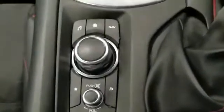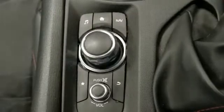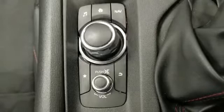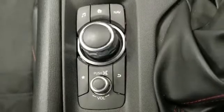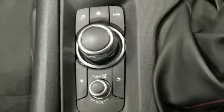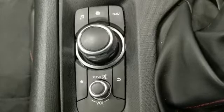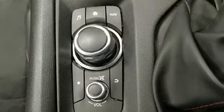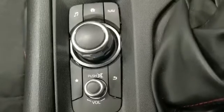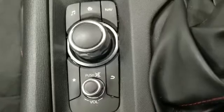The nav and music, etc., is all controlled by these. You can touch it, you can adjust things by the touch screen, but only when the car's stationary. When you're on the move, you would need to adjust things using this main navigation wheel. Above that, you've got the home screen, to the right of that nav, to the left of that music, and then the star button. You can set up favorites for things like your phone book or your radio stations. Opposite that is the button with a little arrow, which is the back button.